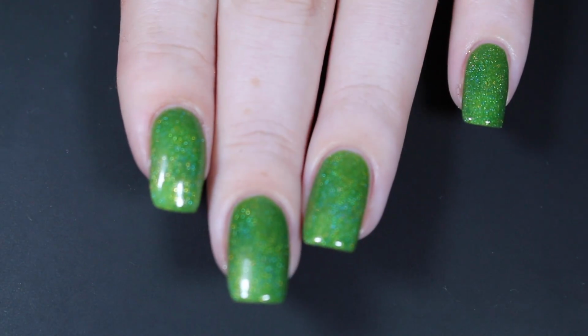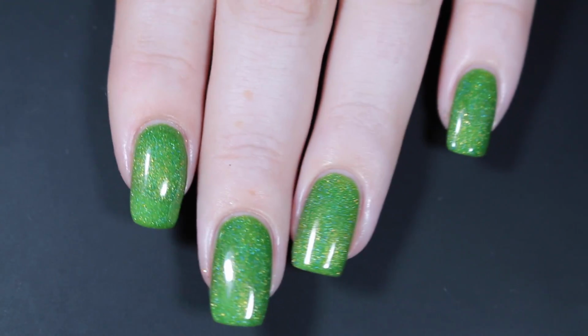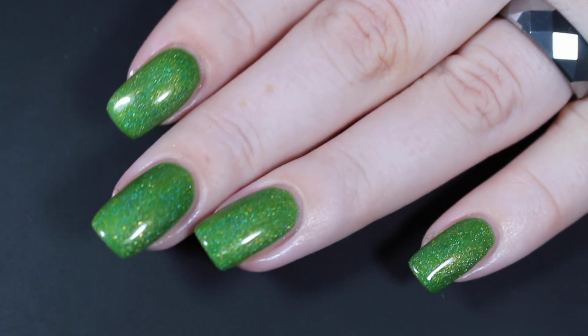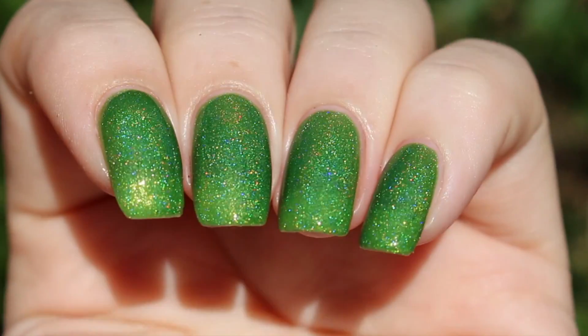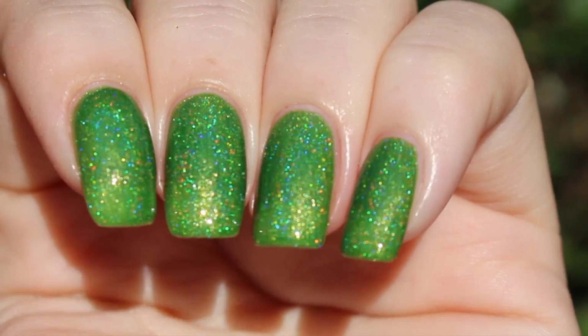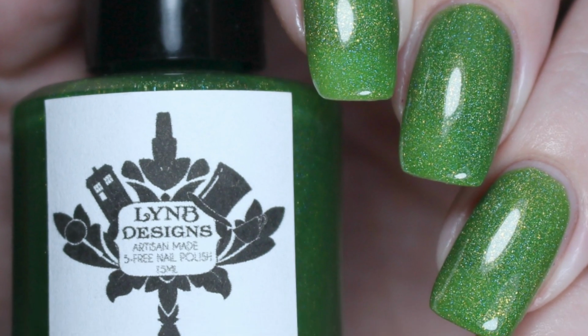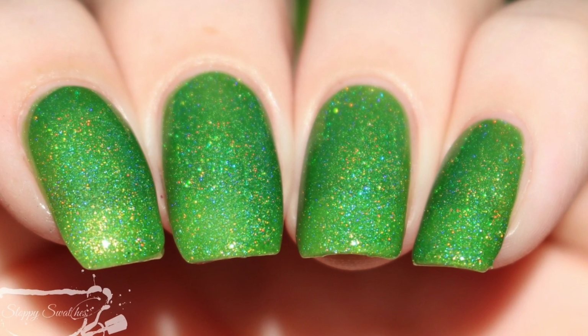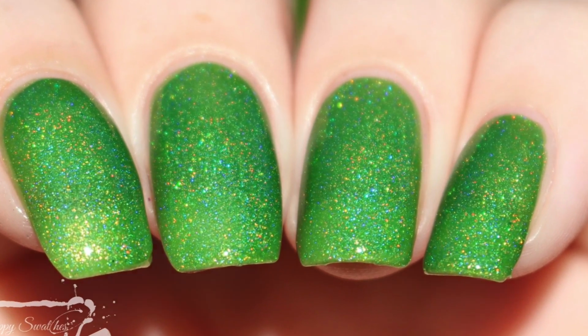so here is a look at the completed mani without top coat. Here's a view from a different angle in direct sunlight with top coat. This is my swatch photo under artificial lighting. And once more at an angle in direct sunlight.